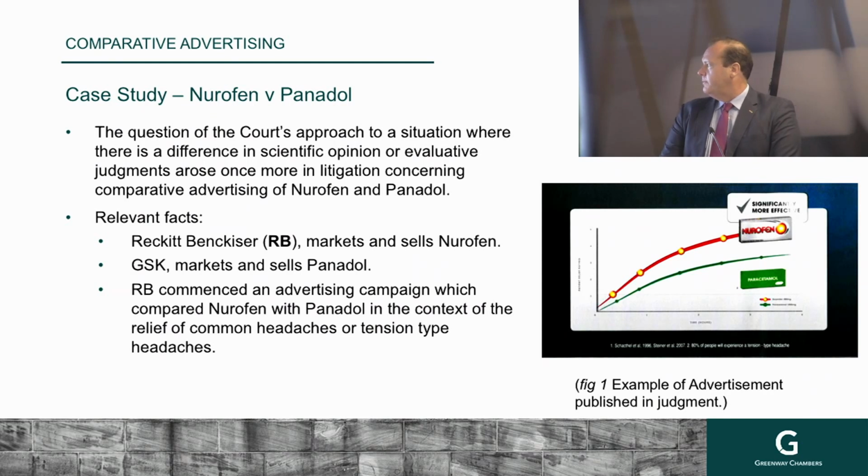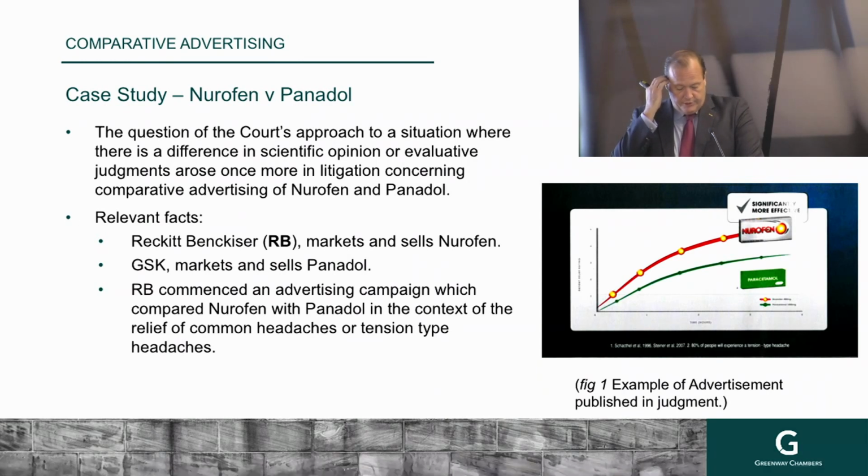That image and the graph was interpreted by GSK as a representation that Neurofen was superior to paracetamol, and then also a representation that Neurofen was superior to Panadol, because they led evidence that Panadol was the leading brand in the paracetamol market and therefore should be construed as such. Reckitt Benckiser, the manufacturer of Neurofen, essentially commenced advertising by virtue of this television advertisement in about August 2015.